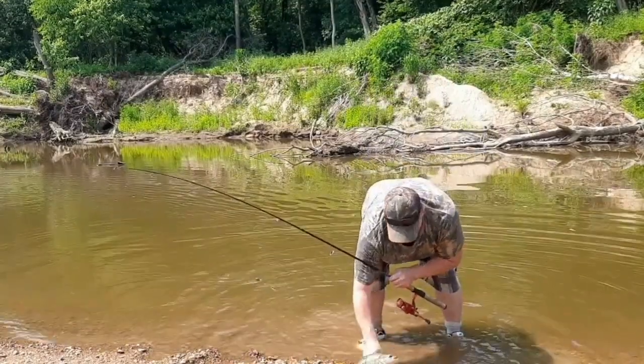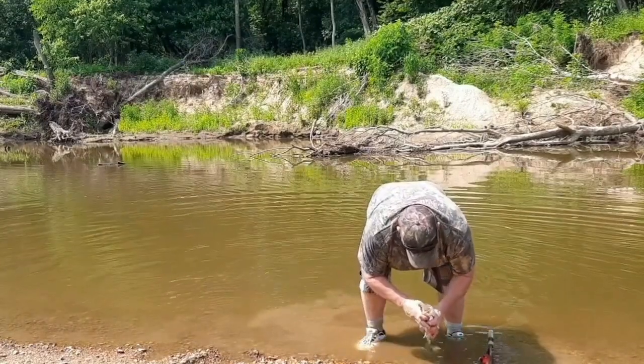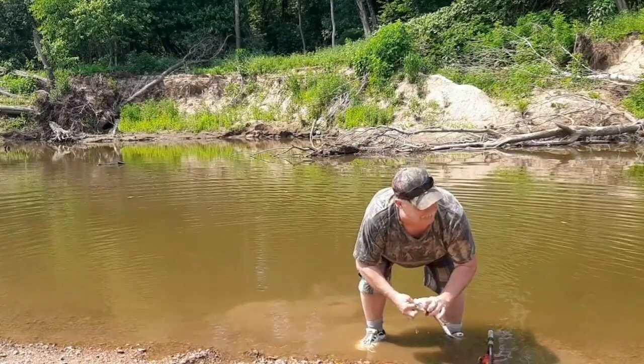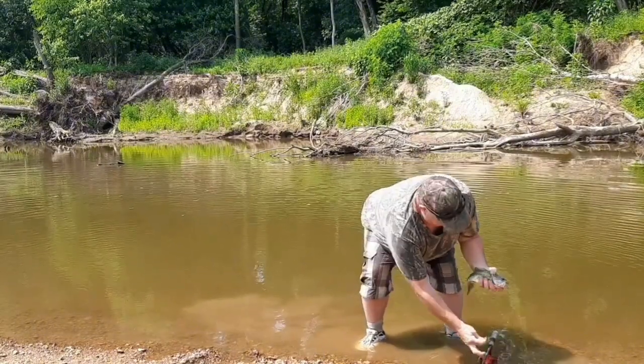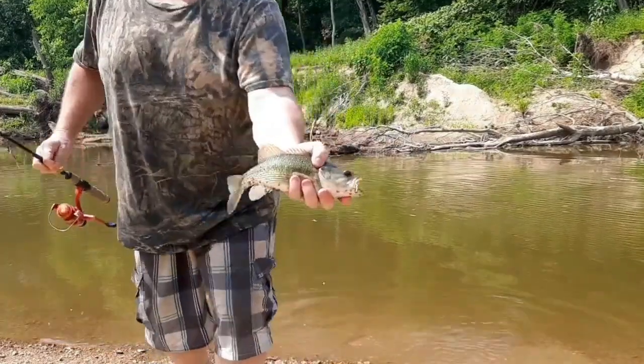Yeah, I can tell just looking at it. Old Kentucky. Look at the crud. I think it's wild, 12 of these things. He swallowed that night crawler way down. These are what compete with our smallmouth bass.